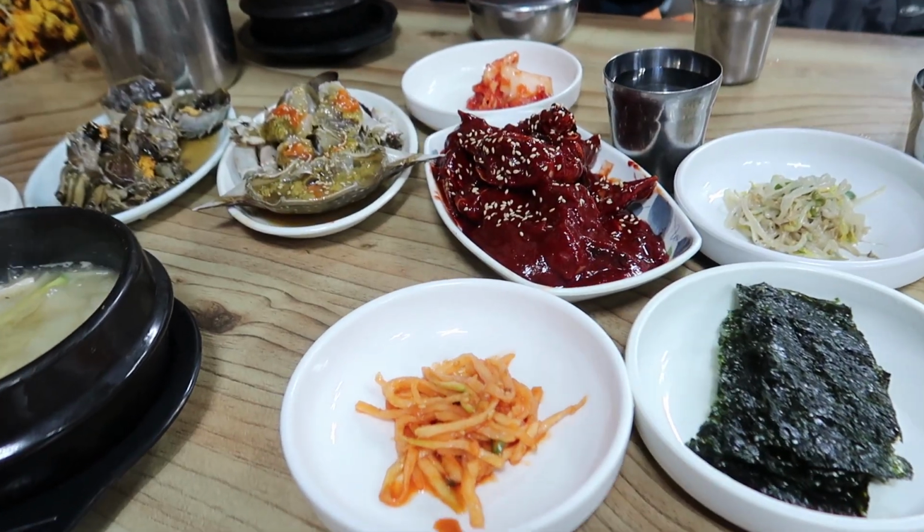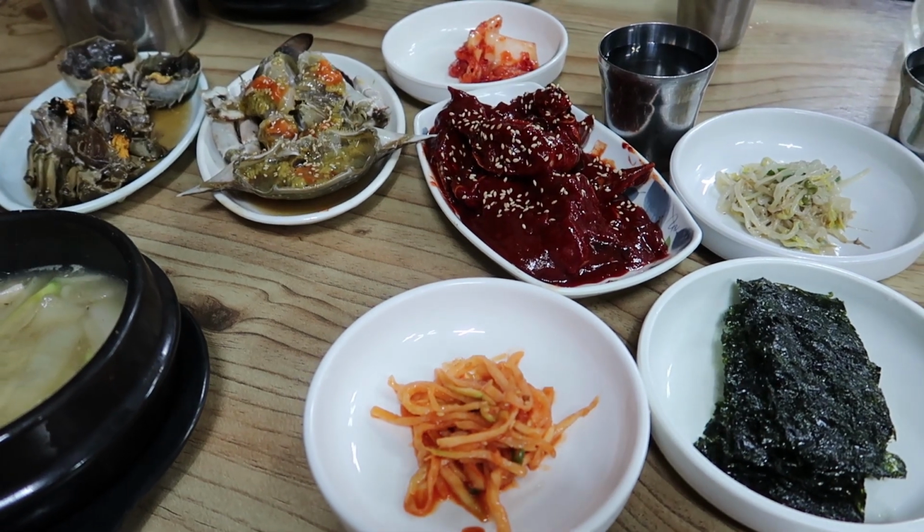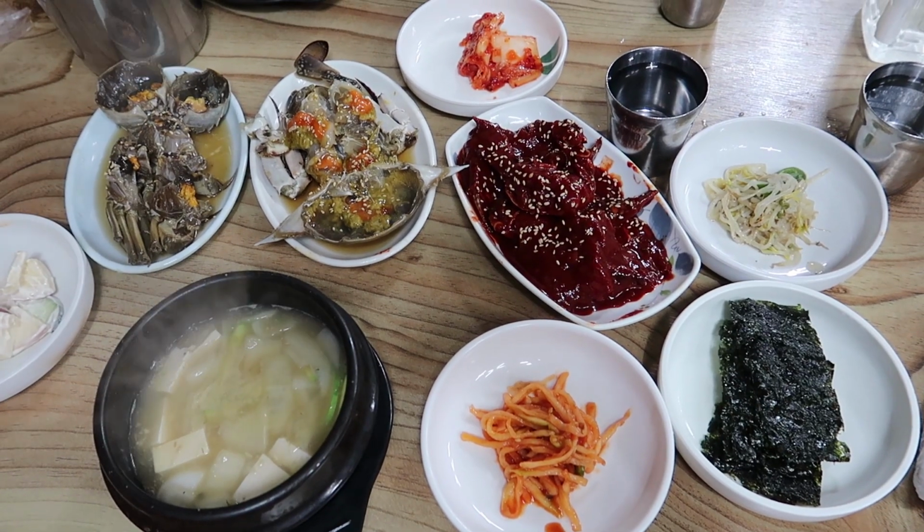Don't be afraid to eat this. It's really tasty, and if you like sashimi, it's kind of that texture. Quite a deep seafood flavor. Come in expecting to try something interesting. What'd you think? It was really good. It was really good for a first time experience.